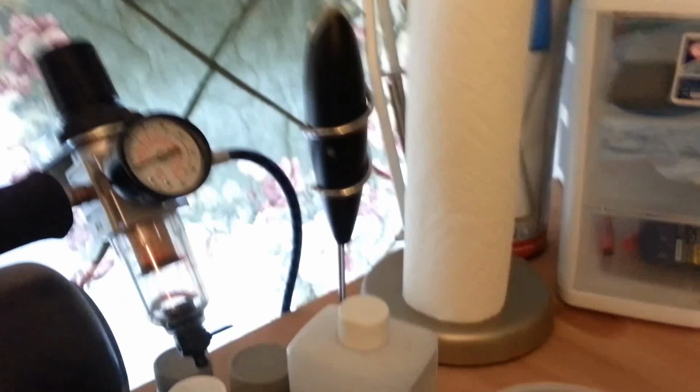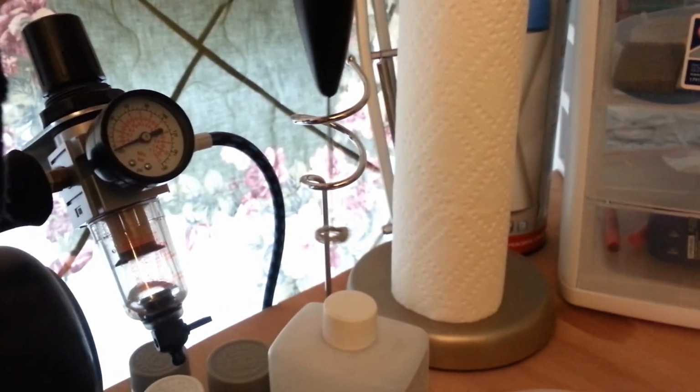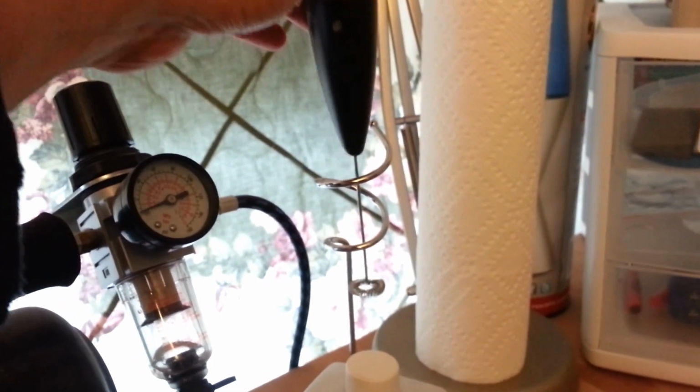Paint mixer. My wife actually had this for mixing milk in her tea, and she hadn't used it in a while, so I kind of stole it, and I knew if I just started painting with it once, she'd never want it back, so I got that now. Paper towels, my lava lamp box.